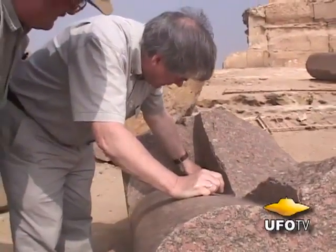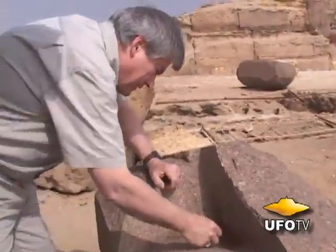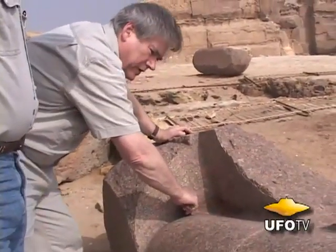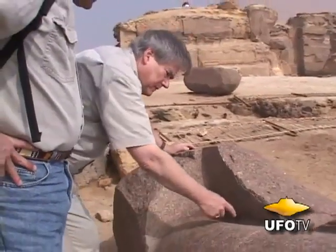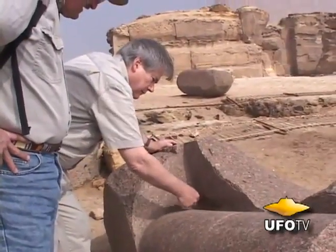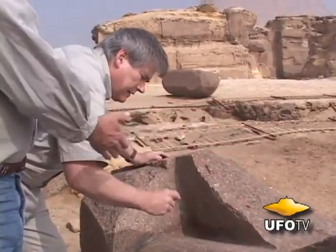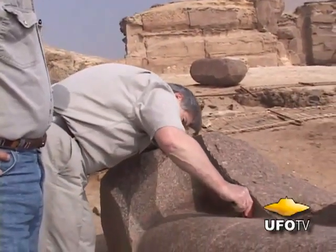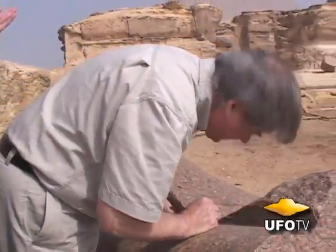So you have a consistent radius, and the question is, for something like this, to get something even remotely close to a perfect radius, it would take a tremendous amount of time by hand, but then to replicate that along the length of the block. Right, to keep it so uniform is just so much effort. But if you're using some kind of machining tool, it would happen naturally. You couldn't do it any other way. That is correct.